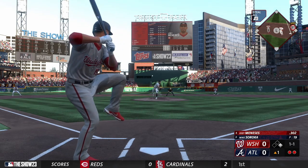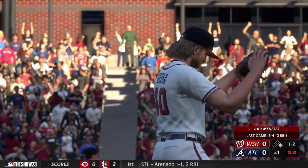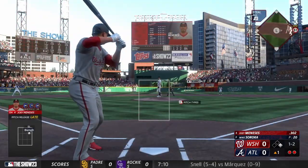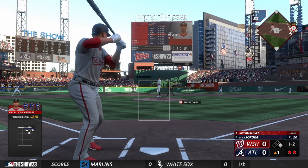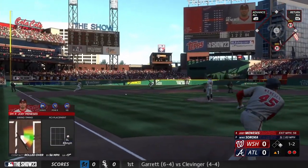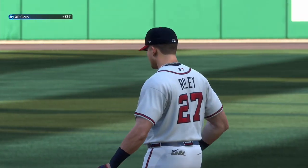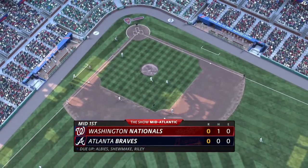And a pitch. 1 ball, 2 strikes. Just a slow ground ball this time. Throw on to Olsen. That ends the frame. Nationals leave 1. And now the Braves will get their first crack at it.